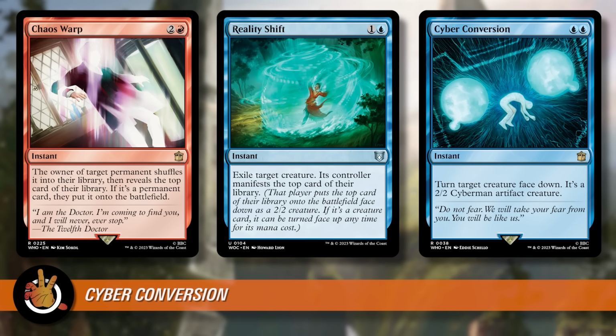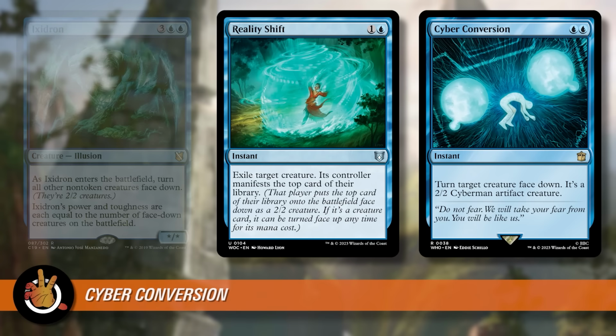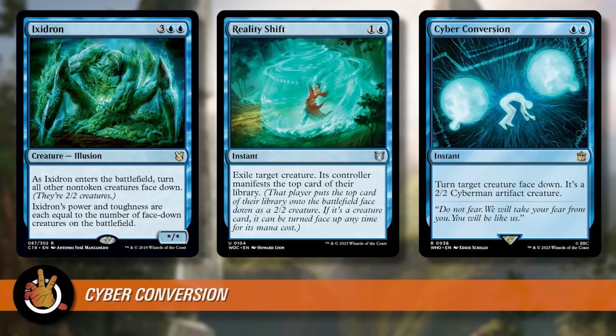Yeah. So don't do that. But any other regular creature, it's not a manifest creature. It's a face-down creature like Ixodron, in which case, you know. That's it. Yeah, exactly. If they have sac outlets and stuff, this is not going to be that huge of a deal or not that different than a straight removal spell.